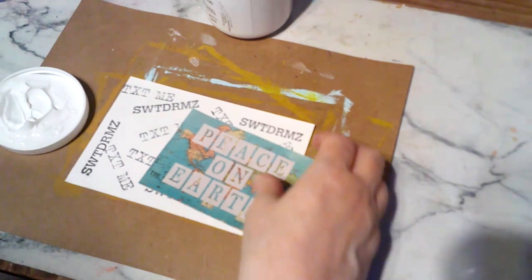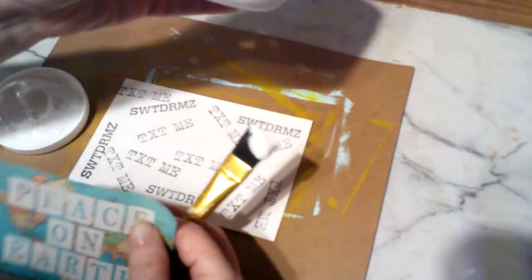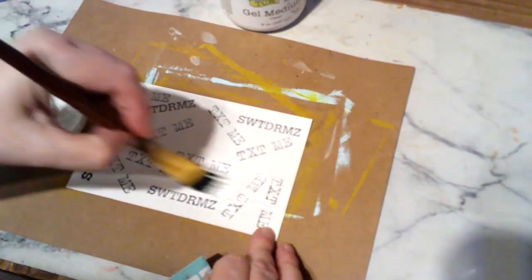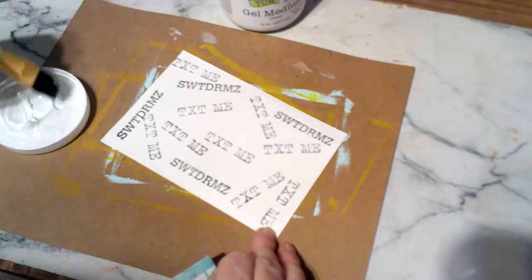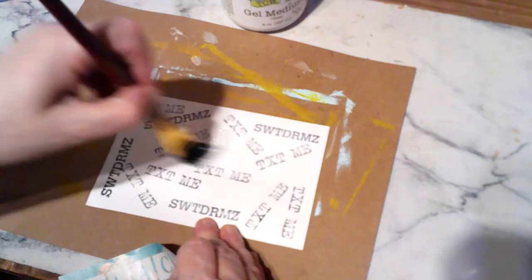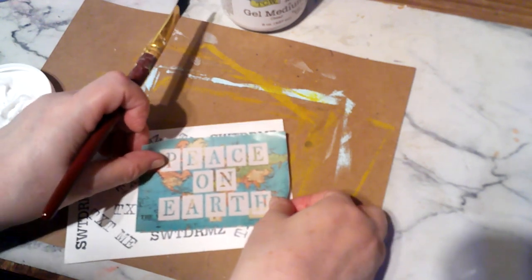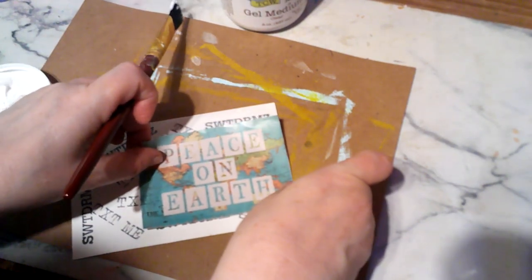As you notice, I have started on my second gel medium. And this is from TCW. It's a matte gel medium, clear. Well, it dries clear. Yeah, that set the thing. That's good. Oops. Come on, be still. Gotta figure out where I want to put it.